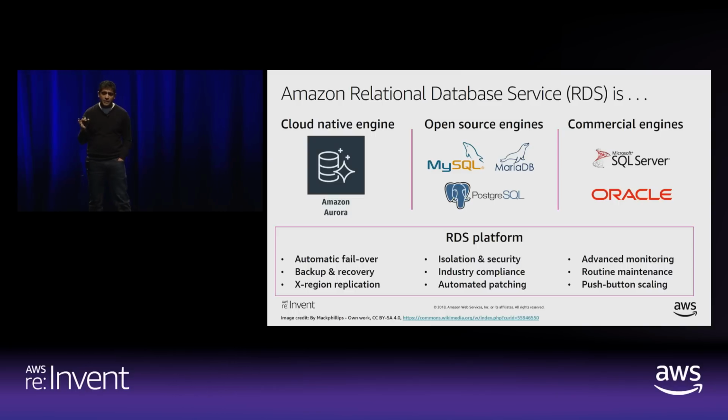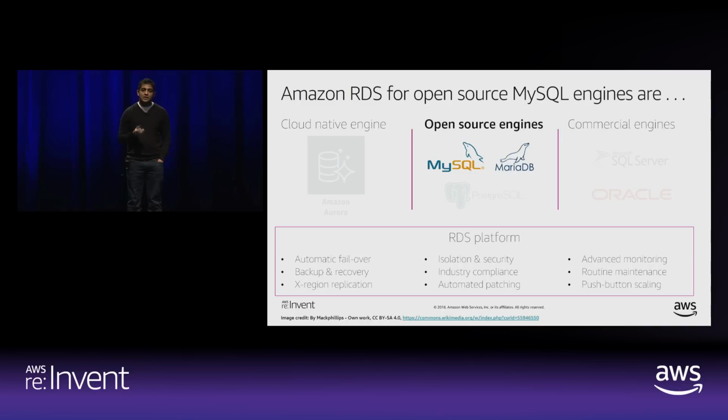There are several talks this week that cover all aspects of the service. I highly encourage you to go to all of them, or as many as you can. But in this particular session, we're going to focus in on two of these engines, MySQL and MariaDB, which together represent the open source family of MySQL engines that Amazon RDS supports.